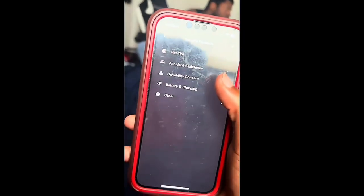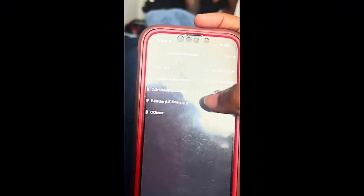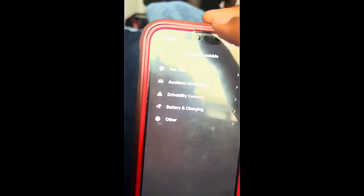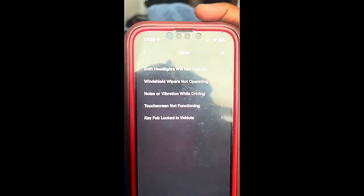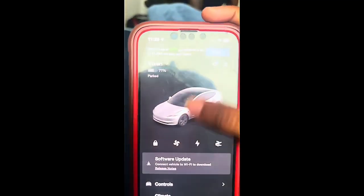Imagine how much anything else would be if you had to call roadside assistance, okay? So that's the crazy part. So you can definitely play around with the functions. I would highly recommend, if you get a new upgraded car and you never had one, look around at the features and stuff like that, because if not, you're going to be lost.